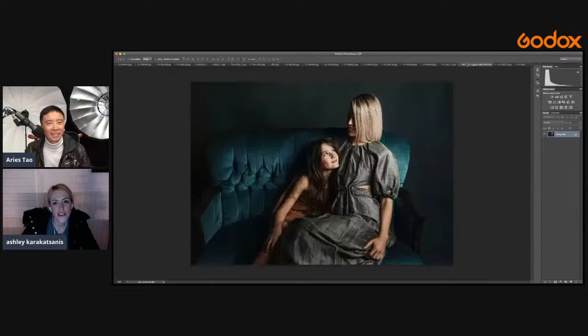Here's a beautiful one of her looking at her mum. Gorgeous. And I love the light on her face. Some people may think it's too bright, but I like it.